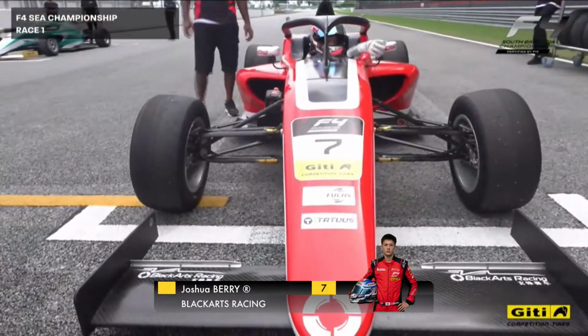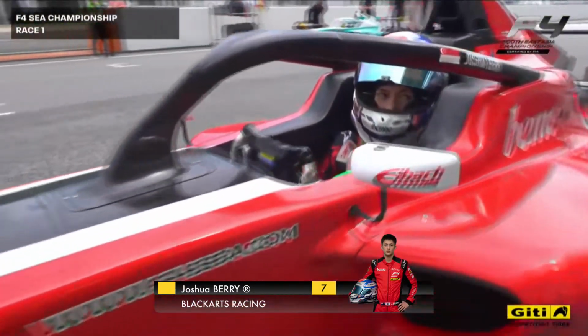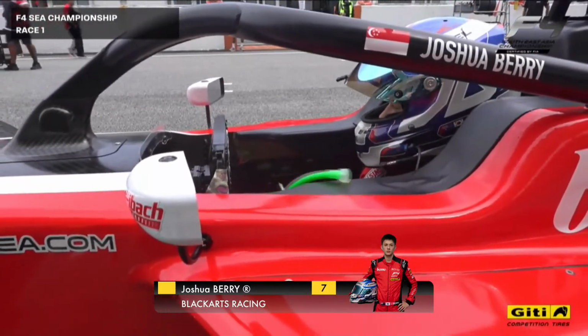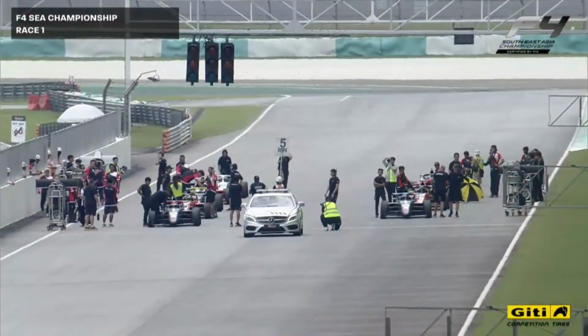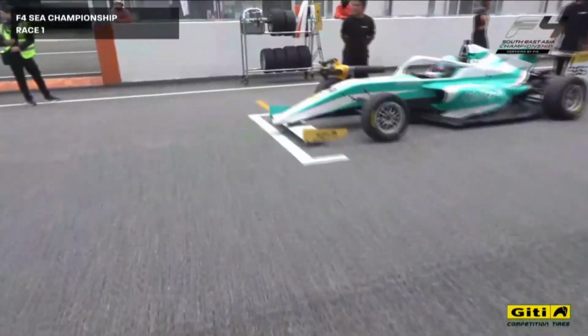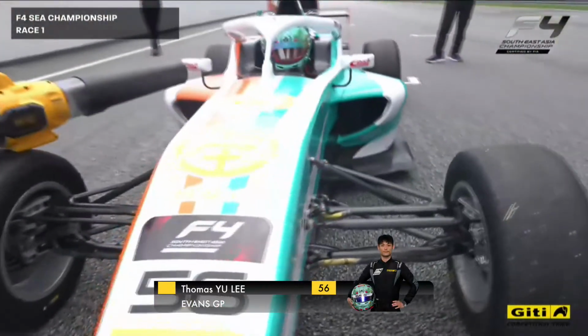Here's the man starting in 8th on the grid. This is Joshua Berry for the Black Arts Racing team from Singapore. Great talent, great racing family, of course. The Berry clan have had motor racing very much hardwired into their veins over the years, but Joshua Berry is of Australian and Korean heritage, whilst also being of Singapore license. I'm fairly sure that's where he lives now, so he's got real pedigree of racing.